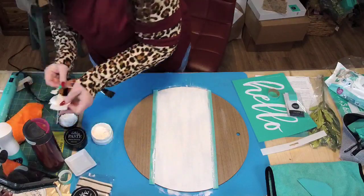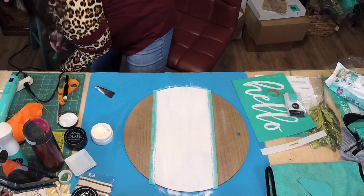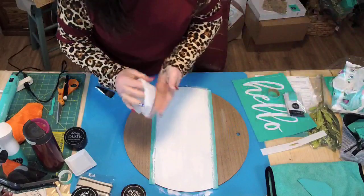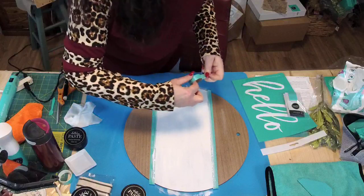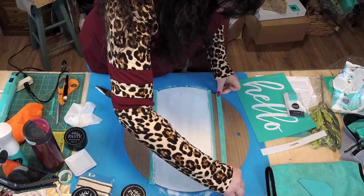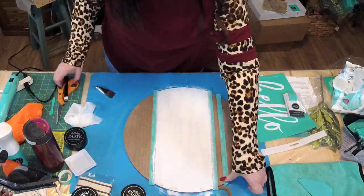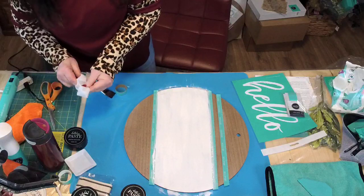So I'm going to grab my placement tape again. Get this covered up. We'll just put two more stripes, like about 3/4 of an inch wide. That looks good. So you'll have plenty of placement tape to do exactly what I'm doing here on your kit.